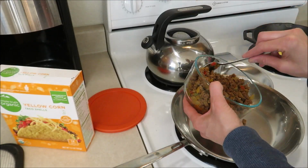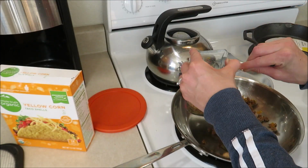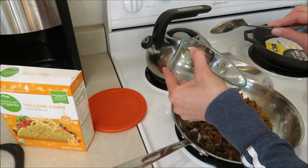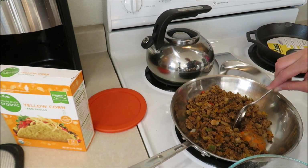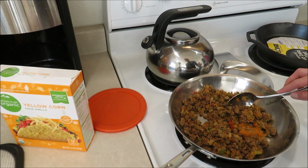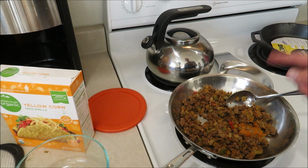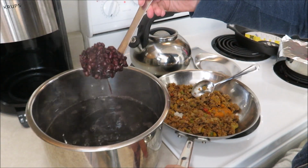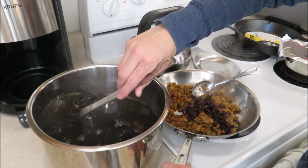This is the meat that I cooked up last night, and it was gonna be for chili, but taco salad, I normally just do beans, but when we're doing tacos, you kind of need a little bit more substance. So I've got the taco meat here, and it's already seasoned, so I'm gonna add a little bit more seasoning. So then I've got my beans all cooked up here, and I'm gonna add just a little bit to this.